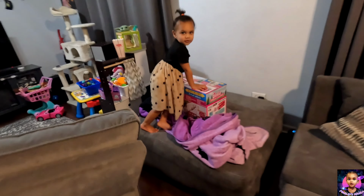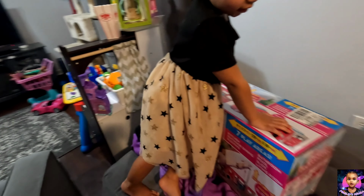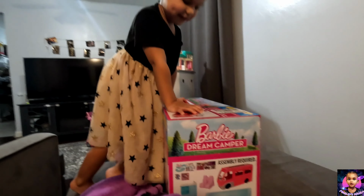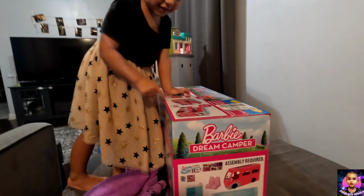This from you? And mommy, yeah. Who bought this? Who got this? Thank you, Daddy. You're welcome. And your camper. Hey, it comes with stickers too. Yeah.